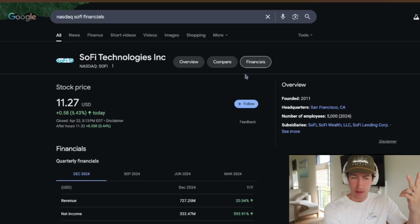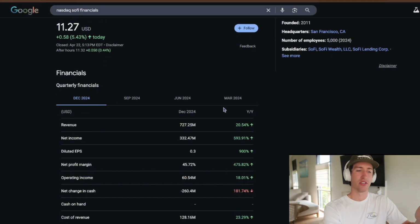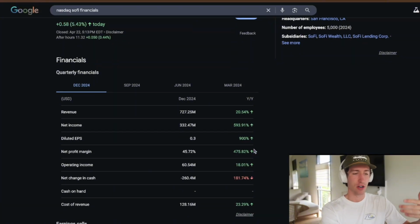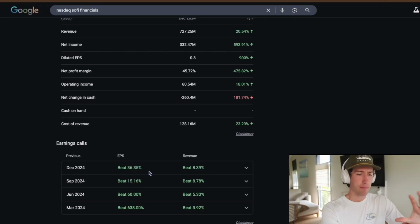This is basically B. So you got A, the chart, B is the financials. Year over year, revenue's up 20%. Net income is up 593%. So you can see their net profit margins looking good. Their earnings per share, their ratios are looking good, and you see them beating their earnings consistently.